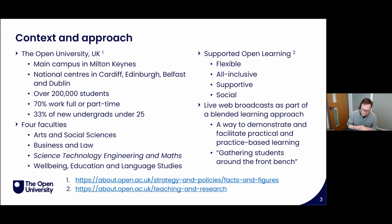Colleagues that were involved in developing this approach with us would sometimes refer to this as students gathering around the front bench. And it's that kind of discussion and showing and sharing work that we wanted to explore through live web broadcasts. So we can pre-record material and send that out, and students can see time-based media where things change over time and we're demonstrating things. And if they can be pre-recorded and sent, that's great. That works really, really well.